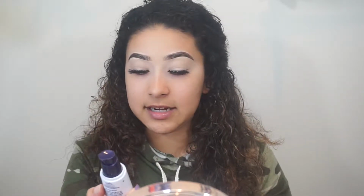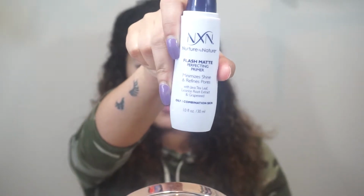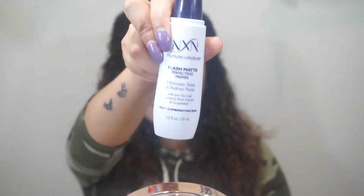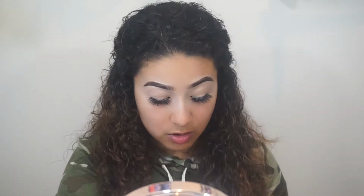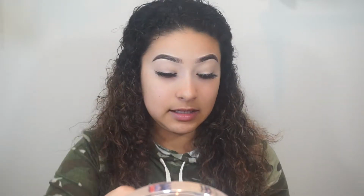So for today's video, I'm going to start off by taking the Nature by Nature Flash Matte Perfecting Primer, which looks like this. You guys all know that I have been loving this one. I'm literally almost out. So I'm going to go ahead and take some of this. Again, I use matte primers just because I like my face looking a little bit more matte. I can't do dewy. I just can't. So I'm going to apply that all over my face.